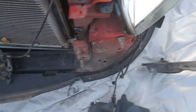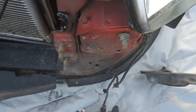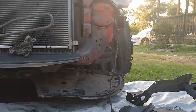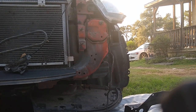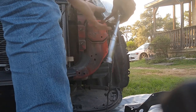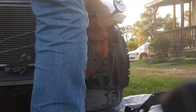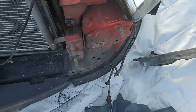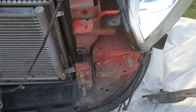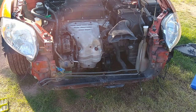All right, guys, I don't know if you can see that, but I think once I get this nut off, I'm trying to get this nut off. I'll put you guys back down. So there you have it. All right. Went ahead and took the radiator and the condenser out.